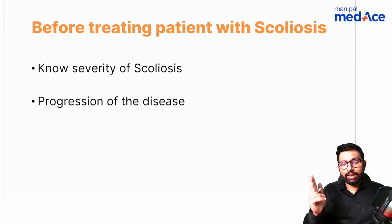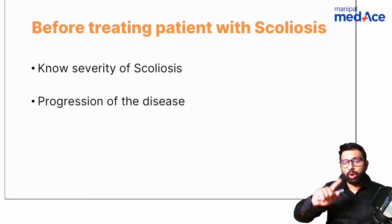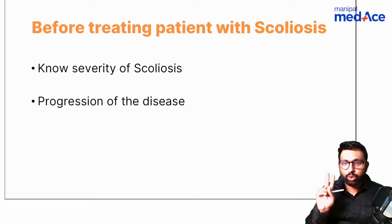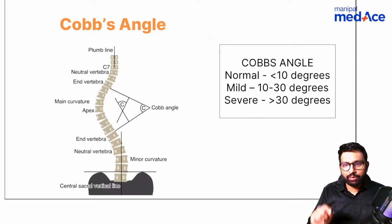And second thing is, because the child will keep growing, what is the progression of the disease? For how long will this curve progress? You need to know these two things before you treat any scoliosis. So for knowing the severity of the curve presently, you take the Cobb's angle.